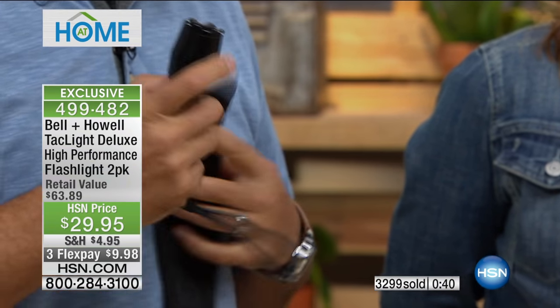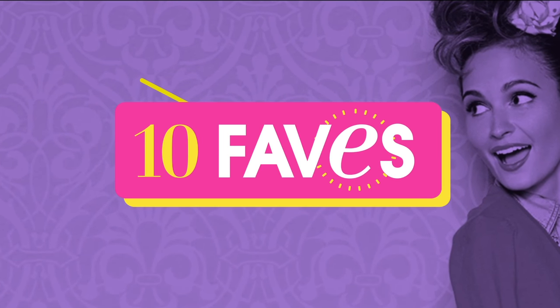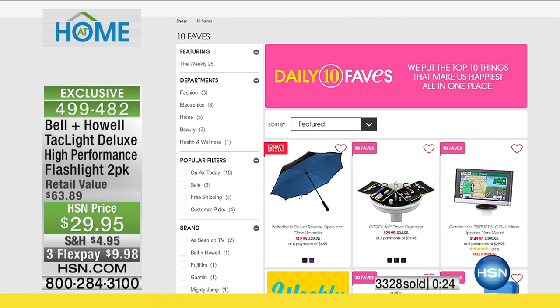And remember, we would not be able to call it tactical or military if it wasn't tough as nails and tough enough to hammer nails, basically. This is one of our 10 faves, one of the top 10 items of the day. Get your hands on it while you can. Everybody wants this. The girls want this. The boys want this. It's one of our best sellers.